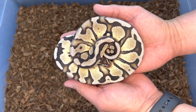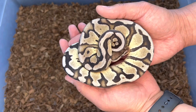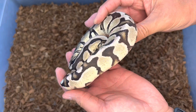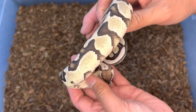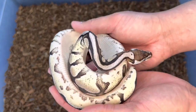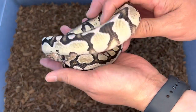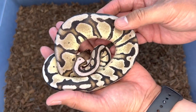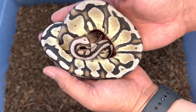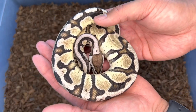Now here goes a firefly VPI Axanthic, 50% possible het puzzle male that was produced by Jules. This guy is a stunner, and with how crazy his pattern is, you know, it's just gotta be het puzzle. So these were all the babies that I held back produced by Jules. And again, the father was a Fire VPI Axanthic. Let's take a look at the father of hopefully this year's clutch next. But yeah, this guy's a stunner.